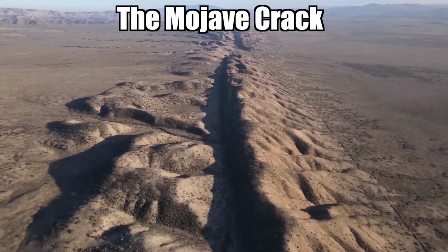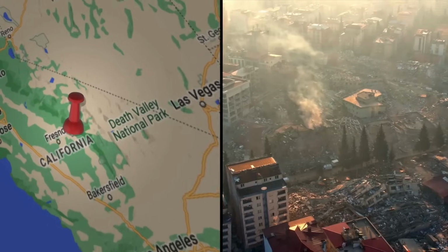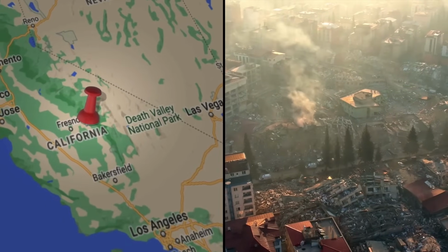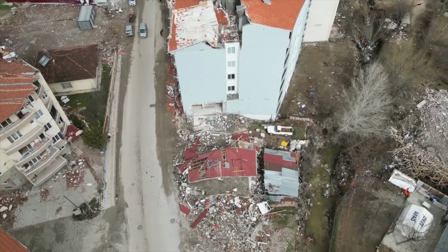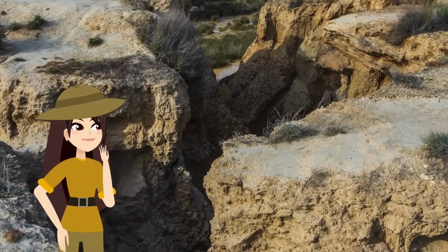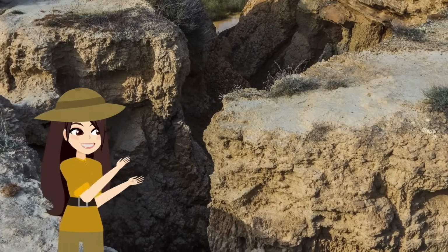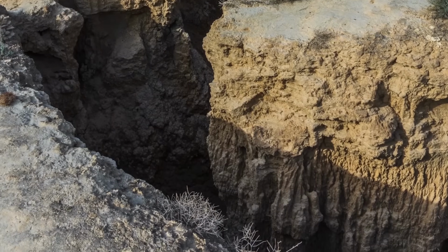The Mojave Crack. In July 2019, a 7.1 magnitude earthquake rocked Southern California. It didn't kill anyone, and there wasn't any truly devastating damage. But when looking at satellite images of the Mojave Desert taken before and after the earthquake, you can see the earthquake did create a fissure in the earth.